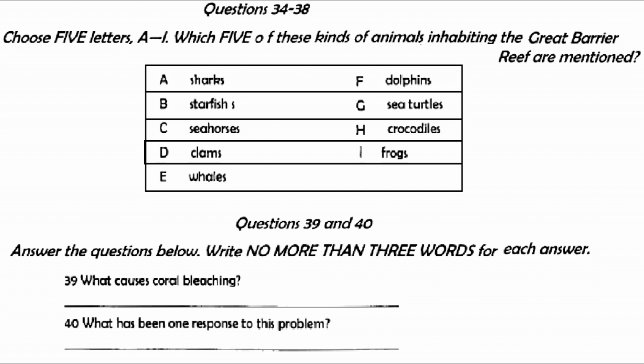Many types of reptiles can also be found living among and near the reefs. Saltwater crocodiles, for example, inhabit the marshes along coastal areas. Amphibians include at least 7 species of frogs inhabiting the islands of the reef.